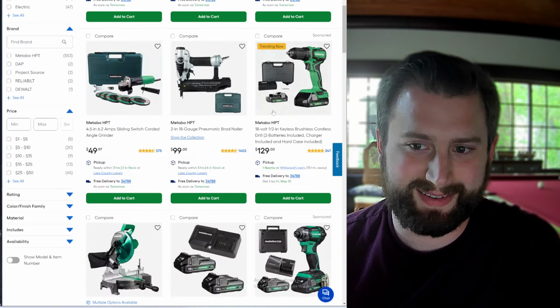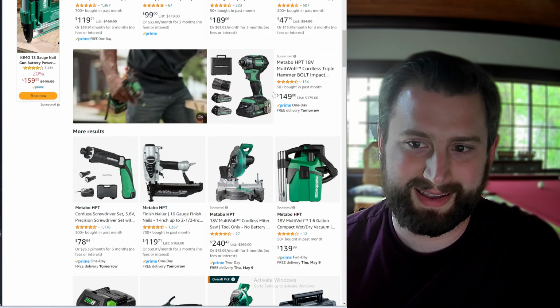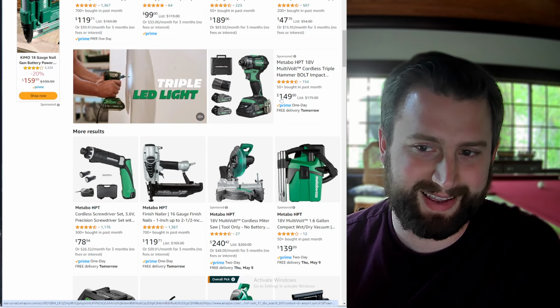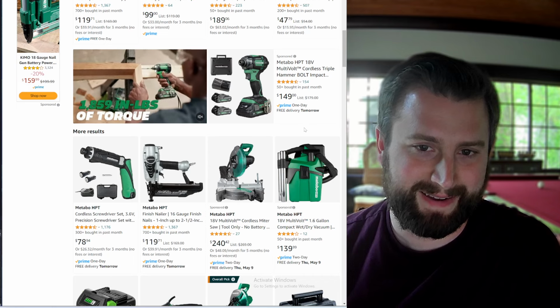So, guys, it's always worth a check. Check out the Triple Hammer Impact kit here: $179 at Lowe's, and it's currently $150 at Amazon. I don't want to say only buy it on Amazon, but definitely make sure you're checking between some of these retailers.